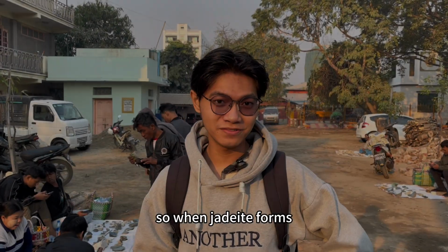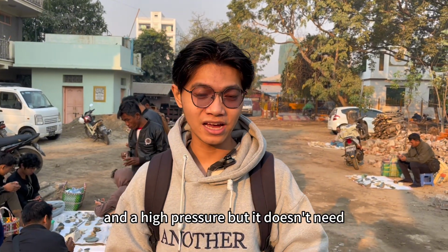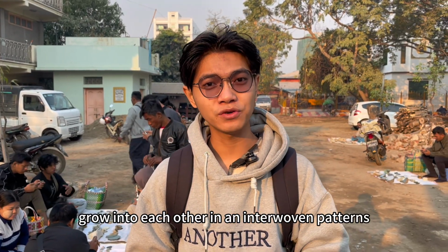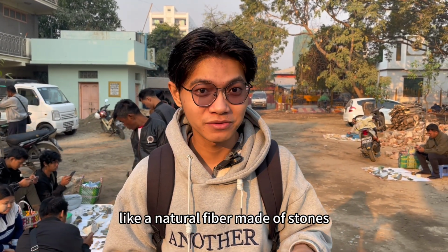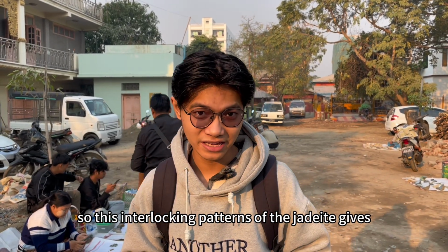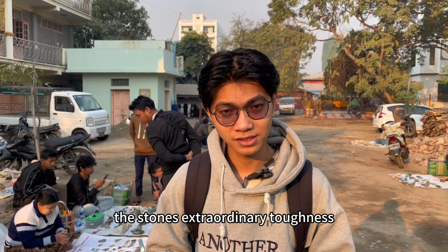So jadeite forms deep underground at high pressure, but it doesn't need extremely high temperatures. Its tiny crystals grow into each other in interwoven patterns. Think of it like a natural fabric made of stone. Each crystal of the jadeite supports the others. So this interlocking pattern gives the stone extraordinary toughness.